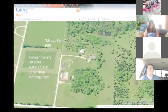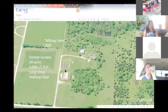So we started this in 2007. Our greenhouse, our building, our farm, is a former nursery. Jim Brown owned it with his wife Irma, and they owned 20 acres, and they had built a greenhouse. And you can see down here, can you guys see my pointer when I use my pointer? Okay, great. So this was the big greenhouse, and this is what really drew us to the property.